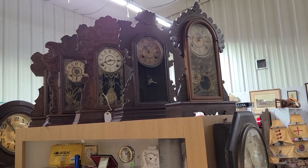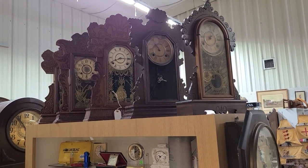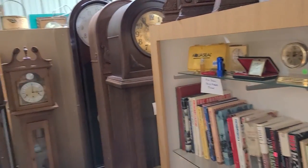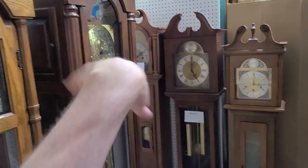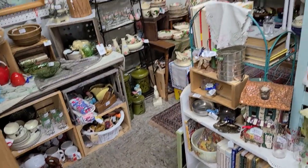They got all these mantle clocks. Those are beautiful. And there's grandpa and grandma clocks. Or I mean grandfather and grandmother clocks. They've got them all here. It's just a lot of trouble to move one of those things. I'll tell you what, I like the floor. I'm a fan of this kind of floor. Oh, I remember this booth. They did great things in it. They still do.